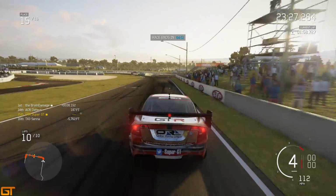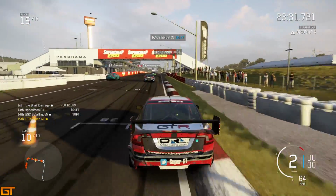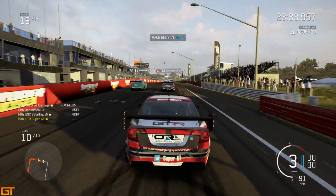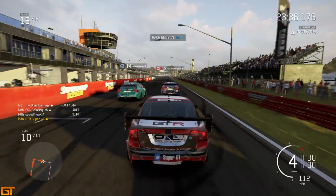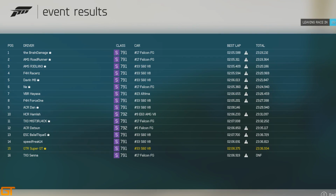So one more lap after that, lap number 10 of 10. They actually got very close at the end here. Balatique and Speed Freak had some sort of incident. I think Speed Freak's slowing down to let Balatique go back past, but in doing so he almost let me back into the race, and I almost got another position there by just finishing 15th.